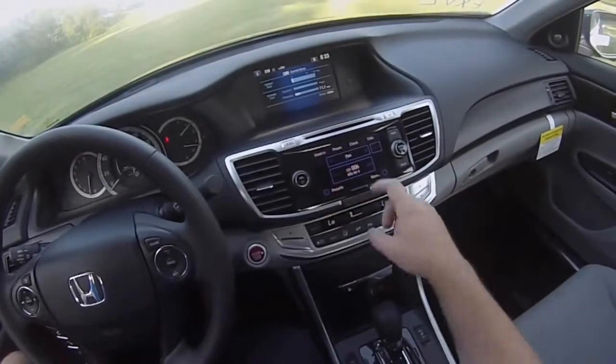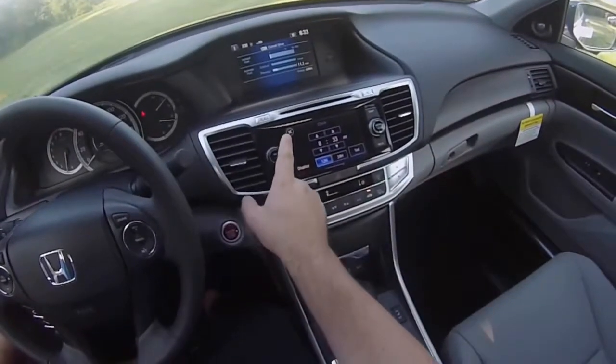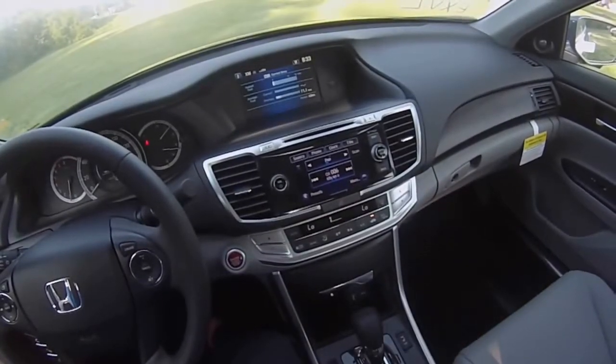Basic and simple. Clock, when I hit the clock button, you can set your clock. Look how easy that is. There's no holding buttons in or anything like that. Phone, we're going to pair the phone up when I drive around and run inside to go get it.